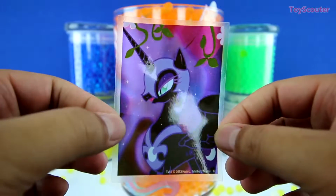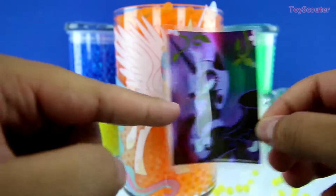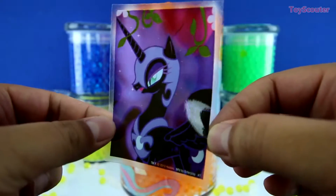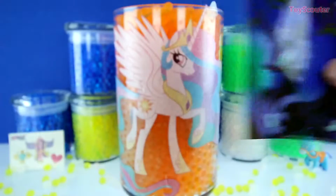Here's the sticker we got, and it's of Nightmare Moon. Did you guys know that Nightmare Moon and Princess Celestia are sisters? It's pretty cool, huh? She looks kind of scary though. I'm gonna stick her over here.